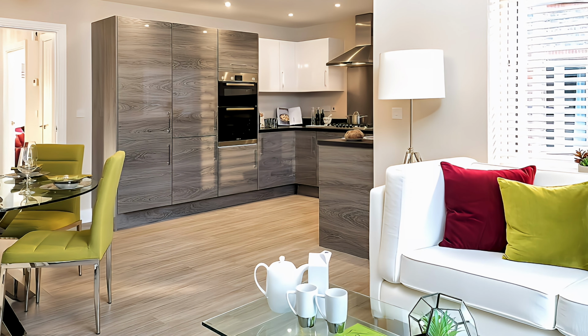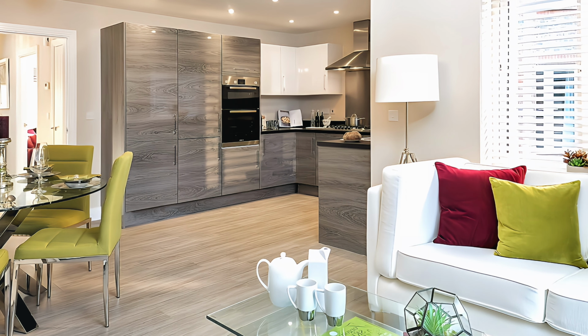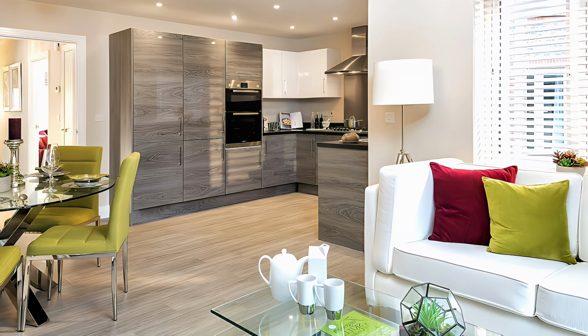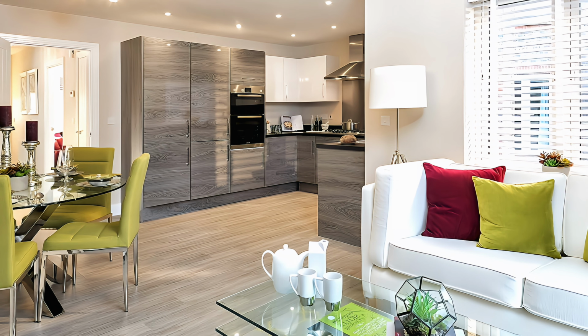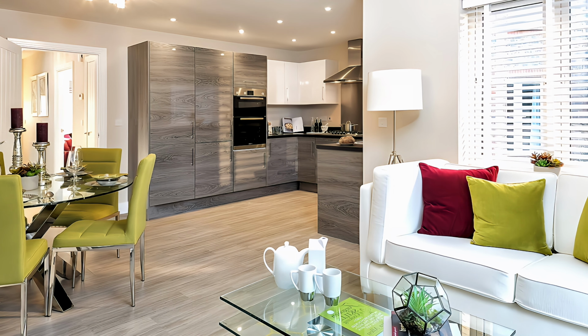The window is covered with horizontal blinds, allowing natural light to illuminate the room. Light wooden flooring extends throughout the space, complementing the modern aesthetic. Recessed ceiling lights provide additional illumination to keep the area bright.